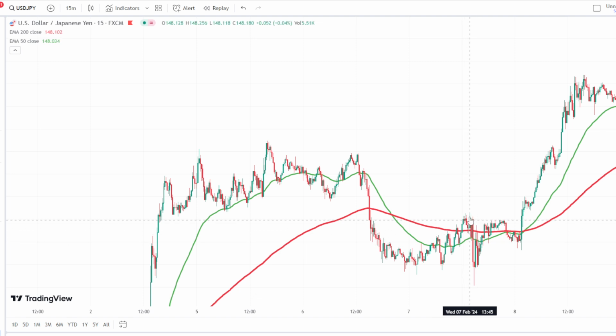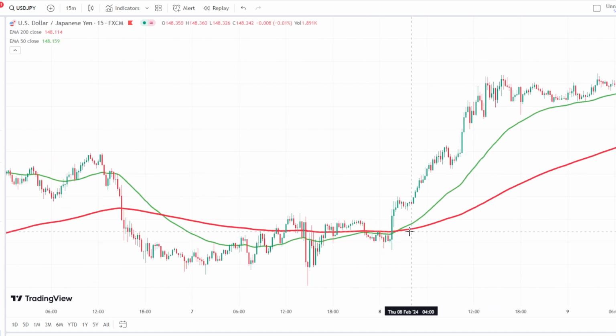So in this case, you can see that price went above 200, but the 250 is still below 200. So this is not our buy entry. In this case, still price is above 200, but the 250 is below 200. Now what do you see here?